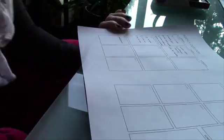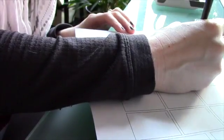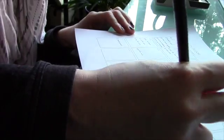The other interesting thing is I'm combining my professional life with my personal life. So in there, I have written things like work out and cook dinner in the evenings, because I really consider my life as one thing. So it doesn't help me to plan them separately.